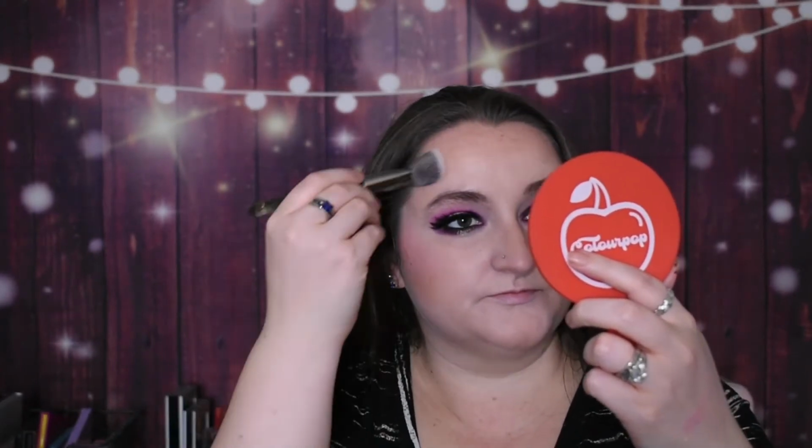That's good. I'm going to put just a little dot there. And then I'm just going to pink up a little bit here too. Normally I would not put blush up here, but I feel like the bronzer that I use is just a little bit too yellow. So I'm going to tone that down a little bit.